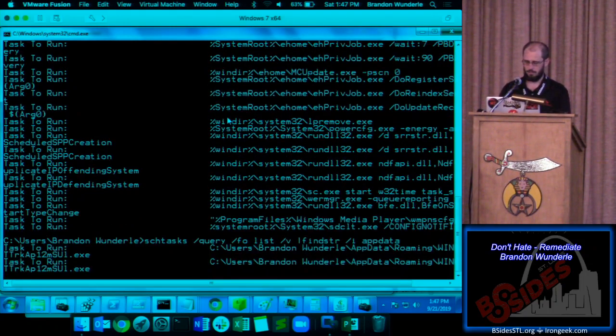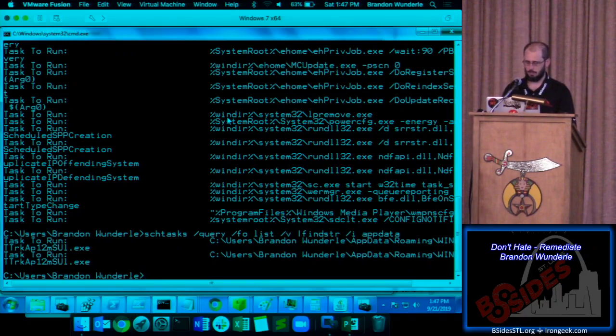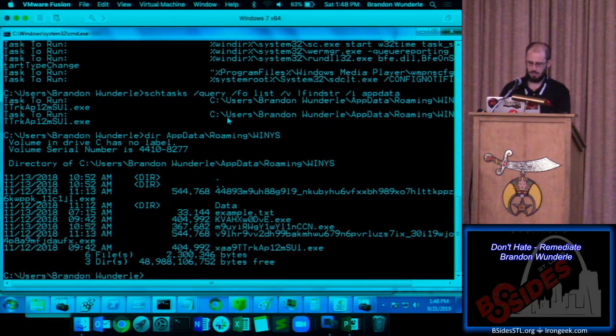I actually don't see it now. I've left this running for a little while. Oh, nope, there it is. So TrickBot likes to run out of AppData Roaming. So instead of doing find string for exe, I could just search for AppData, and there's my TrickBot. So I would go to AppData Roaming, WinSys, and there's this really old TrickBot.